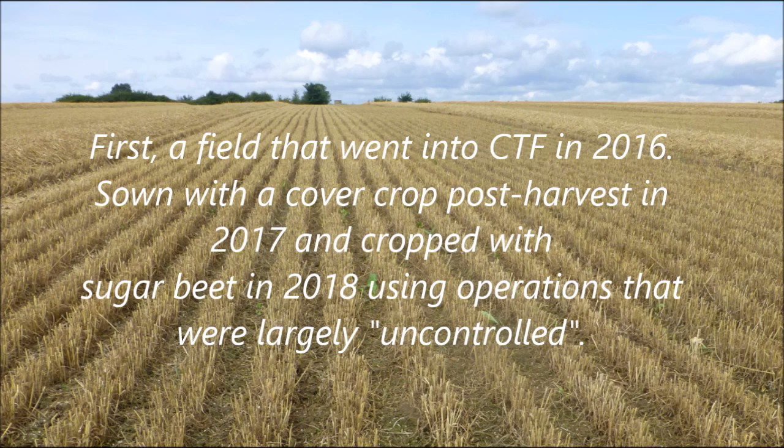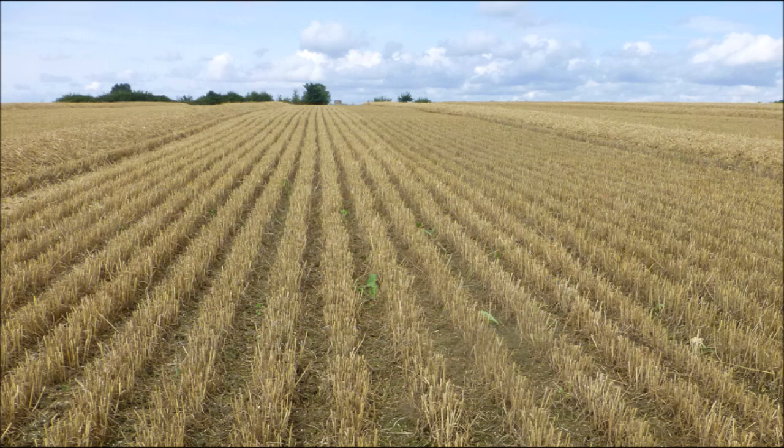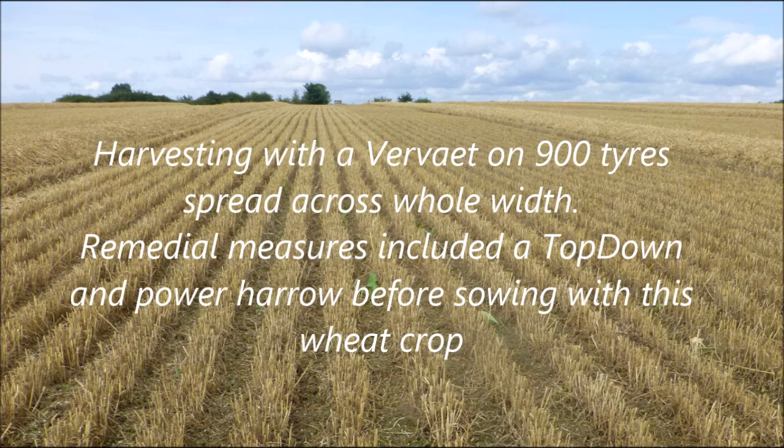First, we'll look at a field that went into CTF in 2016. This was sown with a cover crop, post-harvest in 2017, and cropped with sugar beet in 2018, but using operations that were largely uncontrolled. Harvesting was with a harvester on 900mm wide tyres, spread across the whole width. Remedial measures included a top-down and power harrow before sowing with this wheat crop.